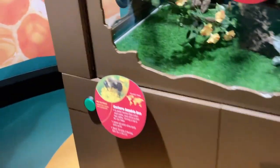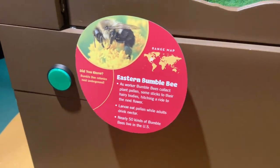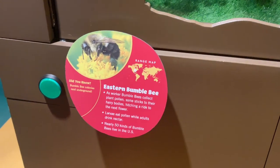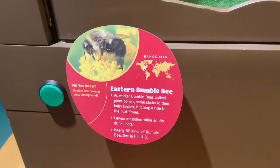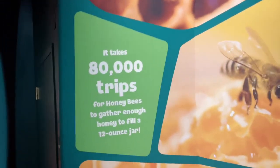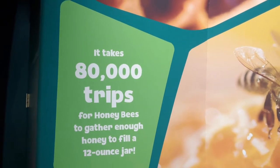Coming soon, some honeybees. Oh, some native bees. Beautiful. Eastern bumblebee. Greatness, can't wait to get those. Oh, not yet, baby. That's gonna be nice. It takes 8,000 trips for a honeybee to gather enough honey to fill a 12-ounce jar. Oh, baby, you remember that? I'm glad they added this, just like the old stuff.